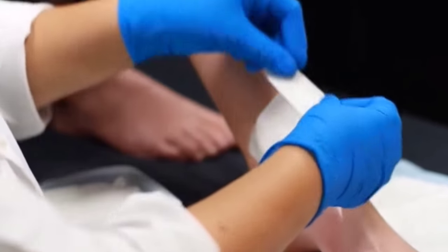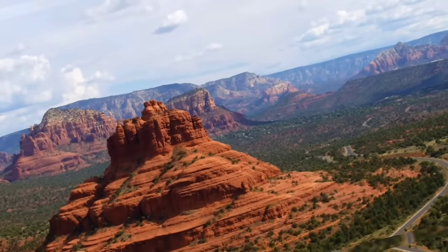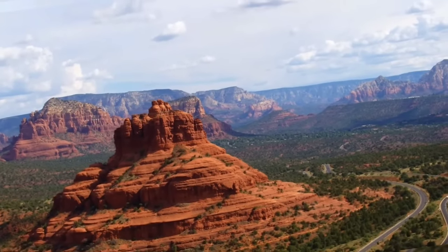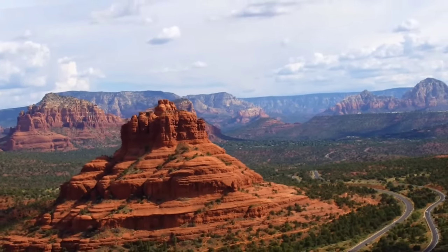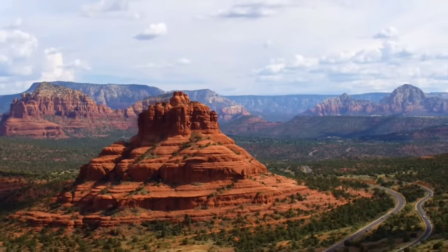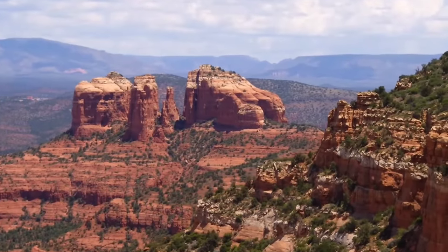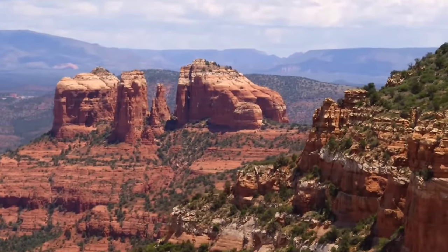In the unforgiving wilderness of the Sonoran Desert, danger lurks at every turn. But armed with knowledge and caution, you can navigate this hostile terrain and emerge unscathed. Stay safe, and may the desert winds guide you on your journey.